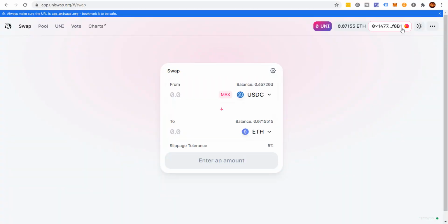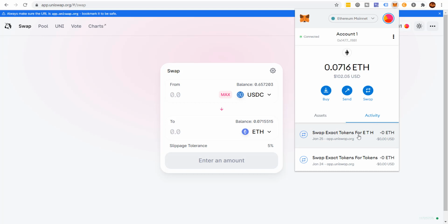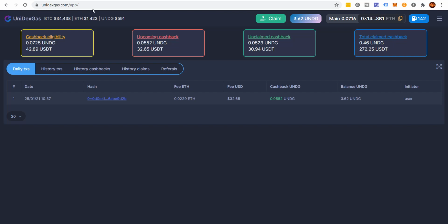By the way, let's go look at what I actually paid on that transaction. Hang on, let me pull up the transaction. I'm going to pause the video real quick. Okay, so here we go. Activity. This is the last exchange right here. And we'll see $32.70. That's what I ended up actually paying, was $32.70. So that lines up. $32.65.